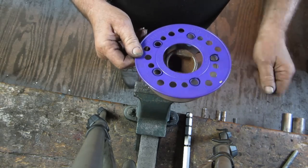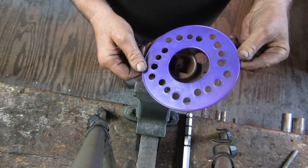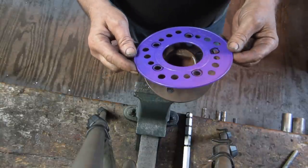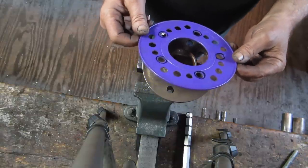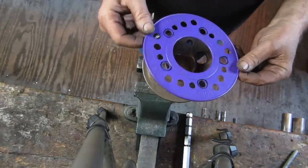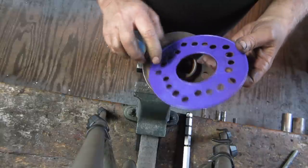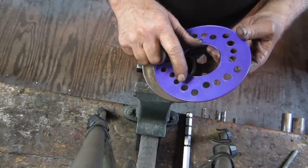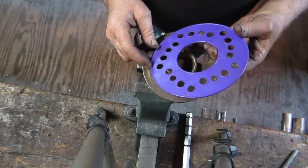This is a handy dandy template for bolt patterns that you can take to the junkyard with you so you can tell what you're looking at. And it's kind of handy. I bought one of these at a flea market one time and I actually could find it when I needed it. So here it is. It's got 4.5 on 5, 4.75 on 5, 5 on 5, and 5.5 on 5.